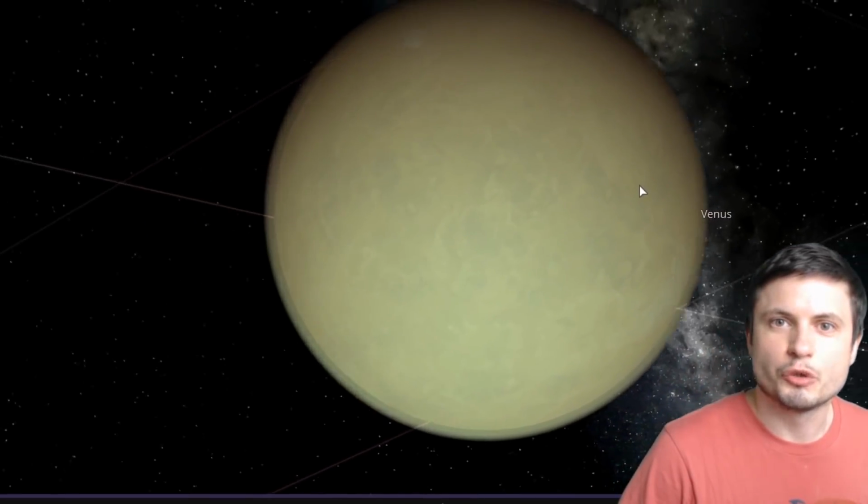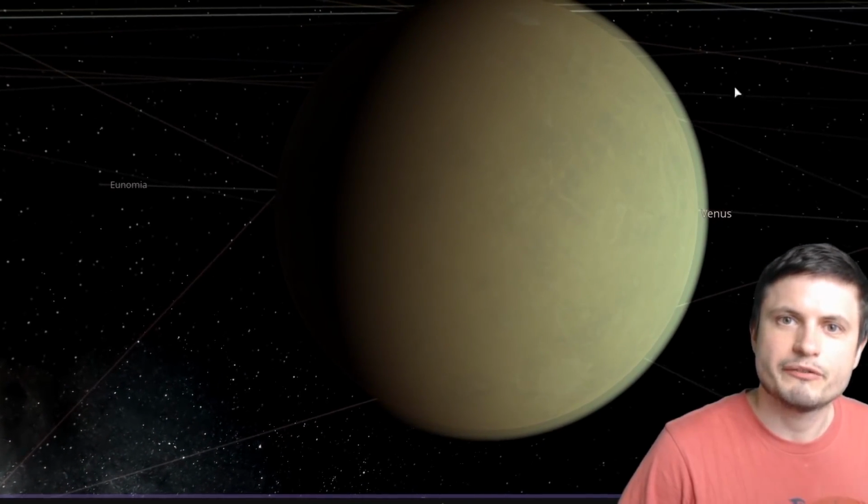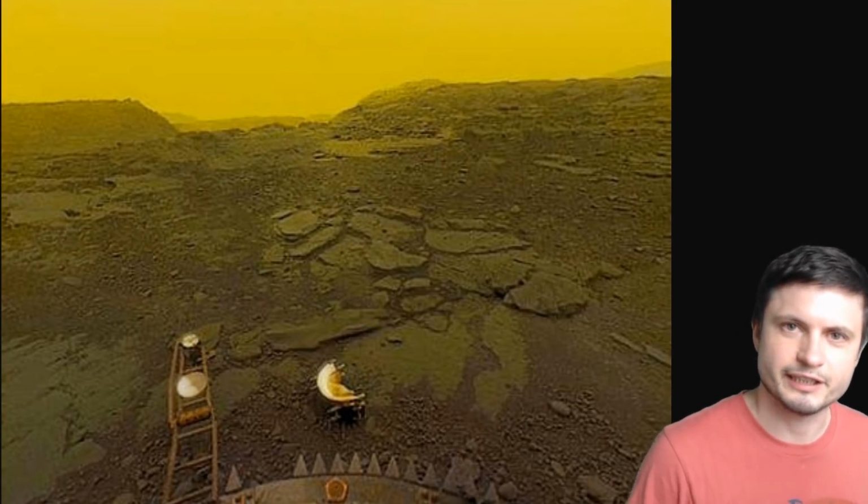So imagine an object that is so extremely hot, acidic, and filled with so much pressure that even the toughest Soviet probe only survived here for like 2 hours max. As a matter of fact, that probe was able to take a picture that sort of looks like this after processing. So this is Venus, the hell of the solar system. How could we talk about life possibly existing here?